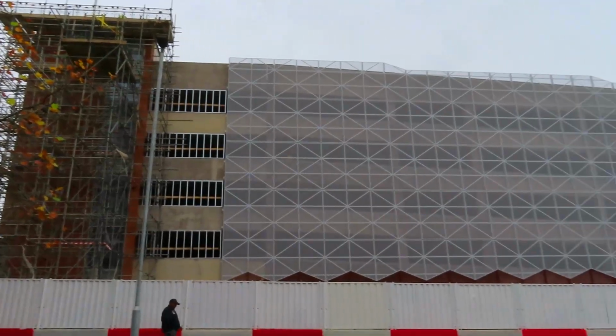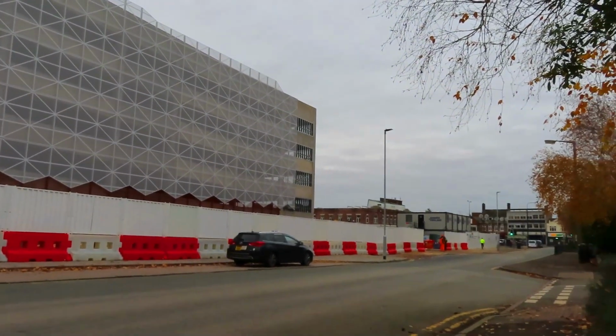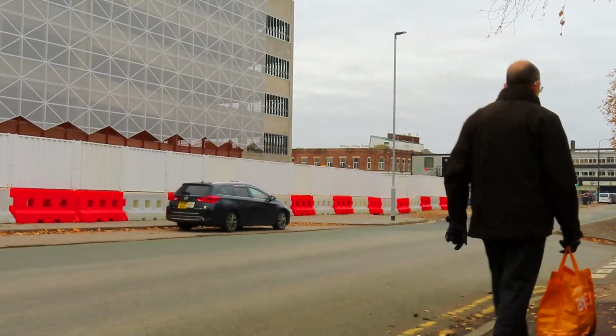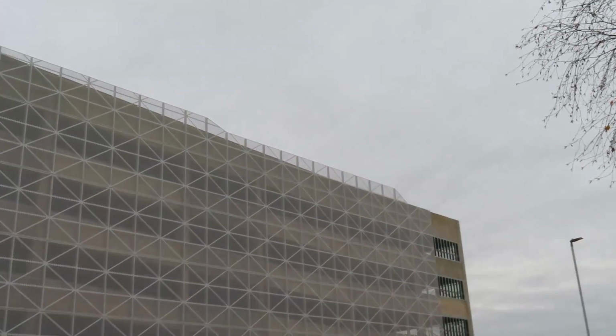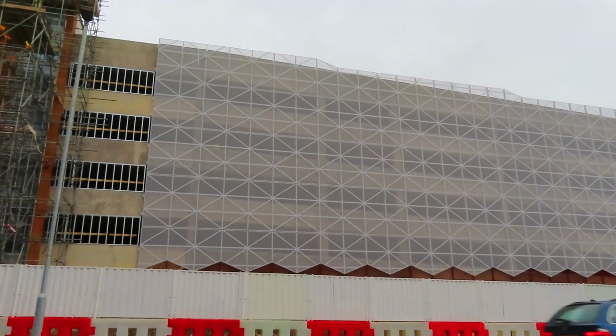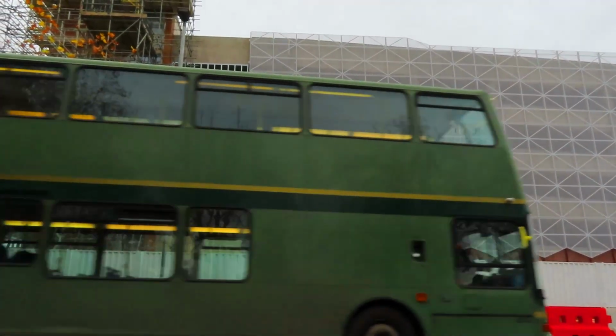There's a lot of banging and clattering. We've still got the usual crowd down there. It's one of them days when there's nothing really happening. You can't say, wow, look what they've done today.